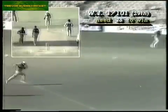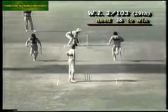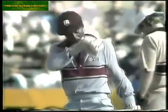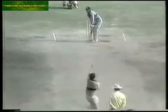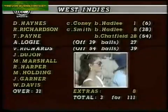Well played, finds a gap at square leg. Well run, Vivian Richards. 6 runs off the over, 3 for 104. As Gus Logie gives it the full face of the bat. Big hitter for his size. A very entertaining cricketer to watch. And one thing the West Indians haven't done this summer, and that's fielded well. That was a pretty ordinary effort to stop that lofted off drive. The catch fell short, but there wasn't a lot of desperation in the stop, and that raced through for 4. West Indies 3 for 111.